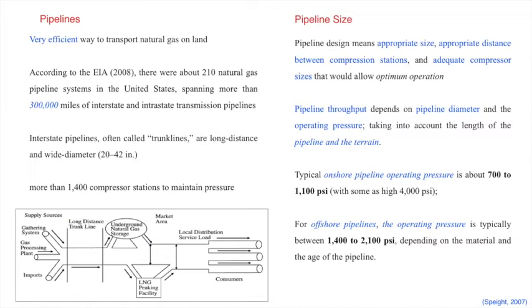Now this pipeline method, as I said, is for huge volumes to be transported over a shorter distance, from 0 to 2000 kilometers. Pipelines are a very efficient way of transporting natural gas on land. According to EIA 2008, and I am specifically discussing the case of the United States, there were about 210 natural gas pipeline systems spanning over 3 lakh miles of interstate and intrastate transmission pipelines. These are typically trunk lines with a larger diameter of 20 to 40 inch. So the trunk line transports a major amount of natural gas from one place to another.